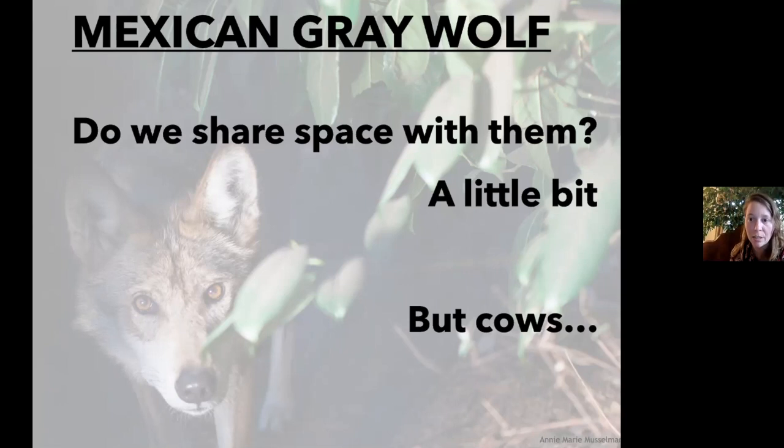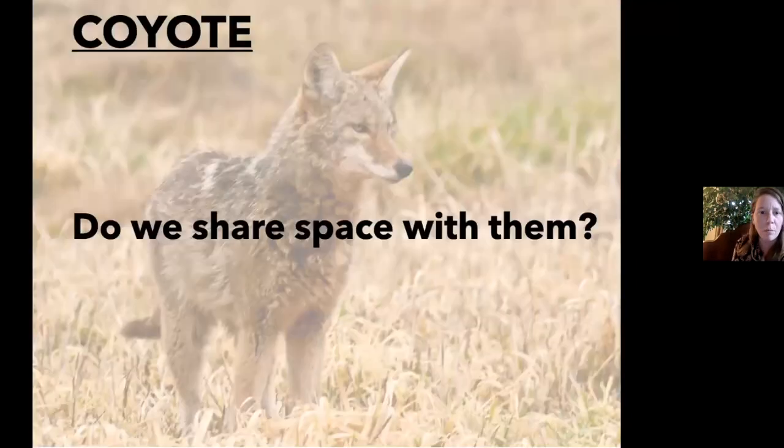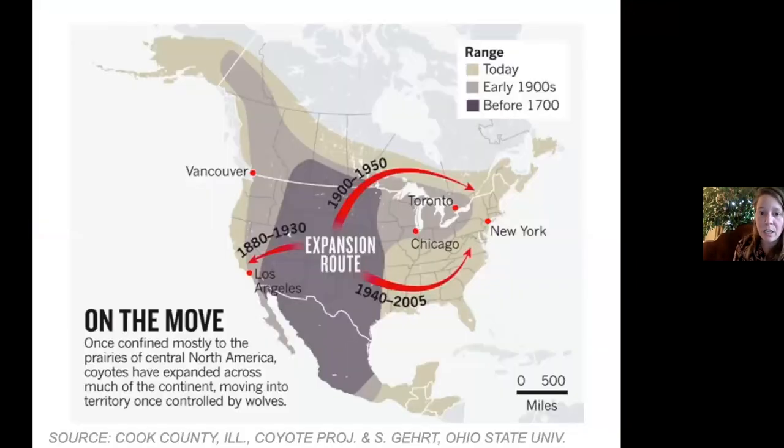And we have challenges among certain stakeholders in increasing tolerance and acceptance of the presence of wolves and an adaptation to use new tools to allow them to be near us. So big challenges there. But in contrast, thinking about another wild canid that has some similarities to wolves, do we share space with coyotes? Here's a map showing the range expansion that's happening in the last 100, 200 years of coyotes across North America from their original range in the Southwest and Intermountain West.